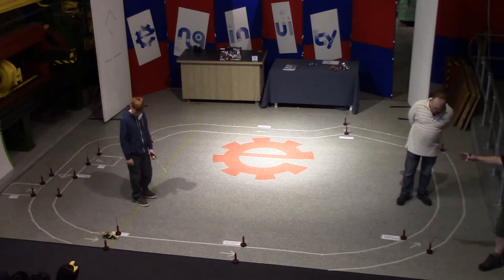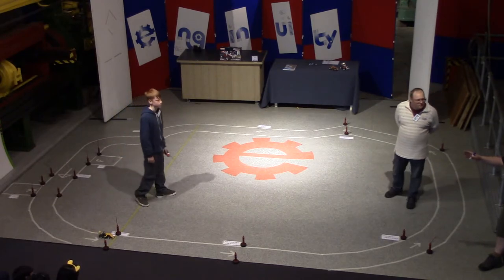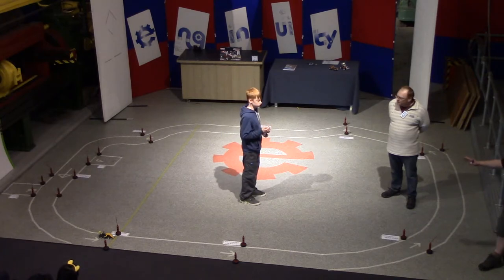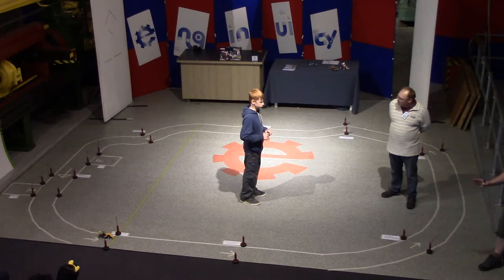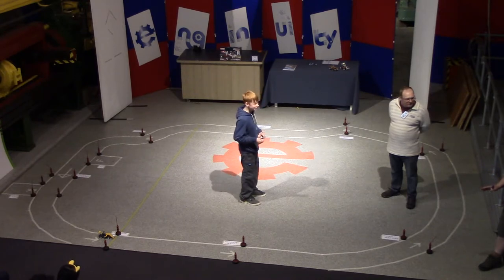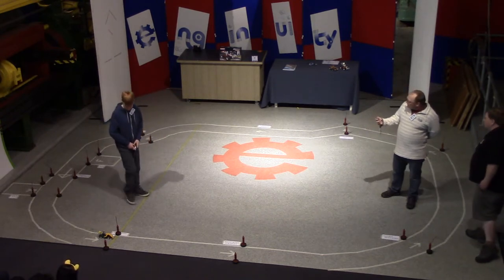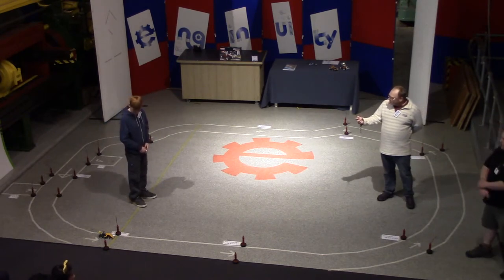Joe will get one practice lap, and then he'll stop, and then he'll do his one timed lap. Okay, so we get ready to start, Joe. We give him the countdown. 3, 2, 1, ready? 3, 2, 1, go!